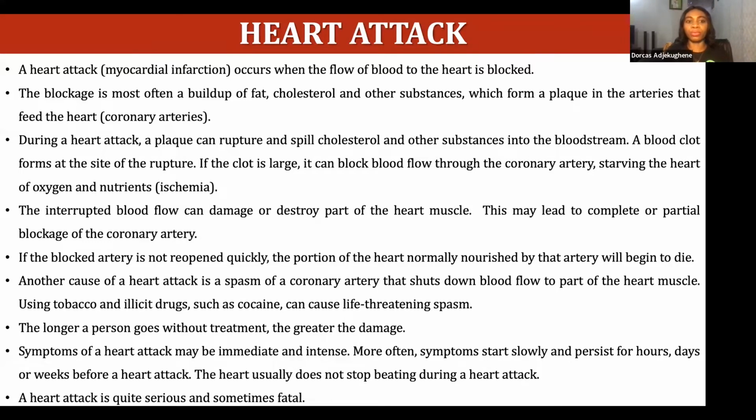Now, the blockage is most often built up of fat. Please take note. What are the things that clog this pipe? Fat, cholesterol, and other substances which form a plaque in the arteries that feed the heart. We're talking about the coronary arteries now, okay? During a heart attack, a plaque can rupture and spill cholesterol and other substances into the bloodstream. When they spill this into the bloodstream, a blood clot forms at the site of the rupture. If the blood clot is large, it can block blood flow through the coronary artery, starving the heart of oxygen and nutrients. Now, this is where the problem comes.